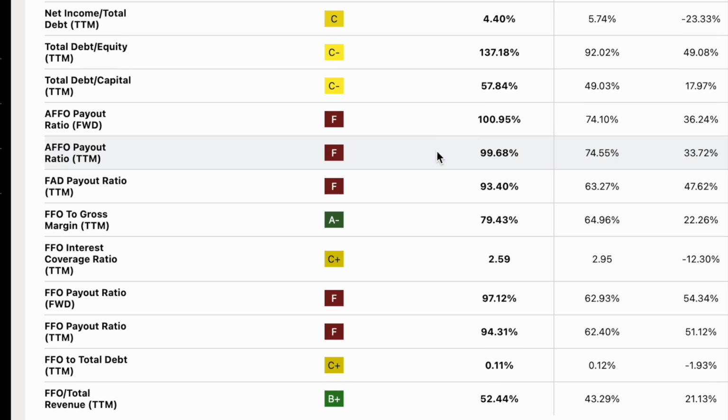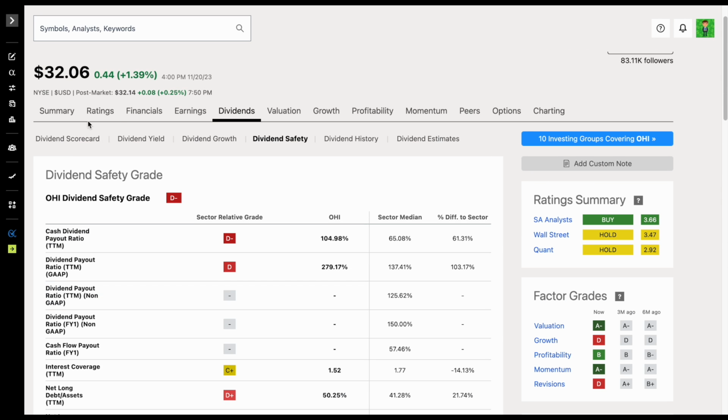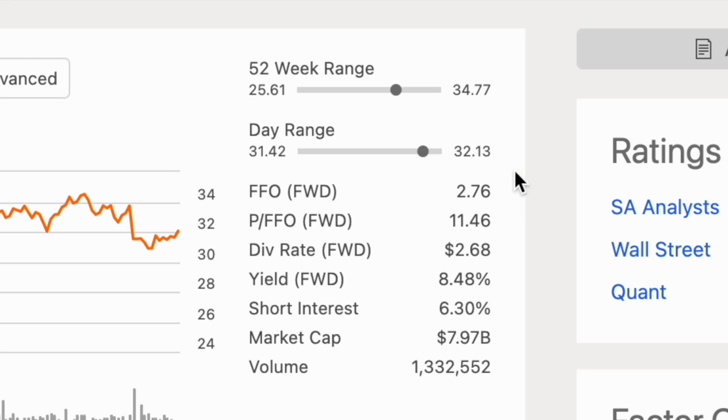And if we look at the AFFO payout ratio for trailing 12 months and forward looking, it's sitting right at 100%. So generally what this is saying is almost all the funds that this company is generating is being used to pay out dividends. And it's really simple math. If we jump over to the summary tab, you can see their forward-looking FFO, funds from operations, sitting at 2.76, while their dividend payout forward-looking sitting at $2.68 per share.